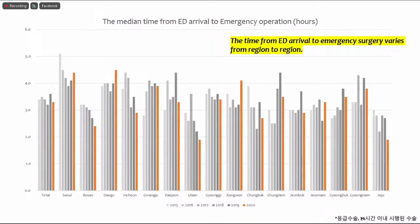And this indicator is the median time from ED arrival to ED operation. Our database included traumatic injury and non-traumatic injury, so many cases. So it means not every case needs to have an operation within 1 hour, but a delayed time for emergency operation is not good performance for trauma care in each hospital. Overall, our median time from ED arrival to emergency operation in our database is around 3 hours, but you can see some regional variation of this indicator. Ulsan City shows an improvement of this indicator from 3 to 2 hours, but some rural areas show an increase of this indicator.